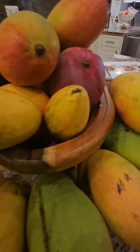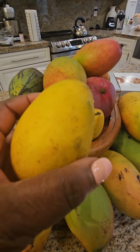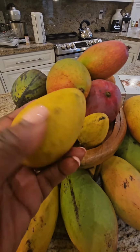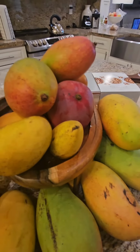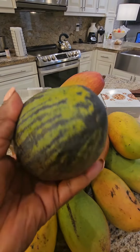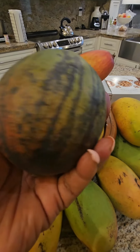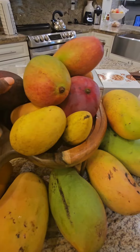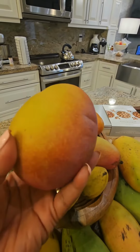We have different varieties. This is a different variety, but I don't know what this one is called. Put it in the comment section if you know what it's called. What's the name of that mango? And this one was given to me by a friend. I don't know what the name of that mango is, but put it in the comment section. And this one was given to me also by a friend.